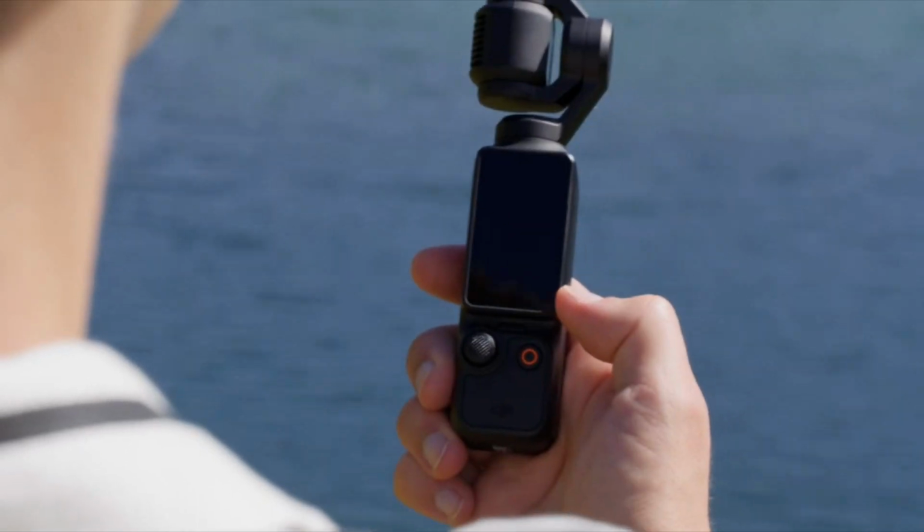So now I'm going to talk about my filming and then photography setup. Some of these things will share some overlap in terms of gear. So I'll talk about the cameras themselves first, and then I'll talk about the general gear that applies to both of them. The first camera that I have is the DJI Osmo Pocket 3.